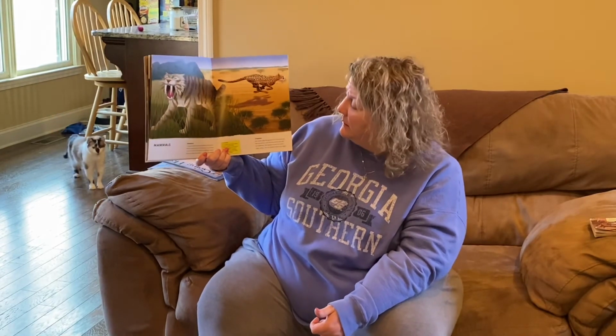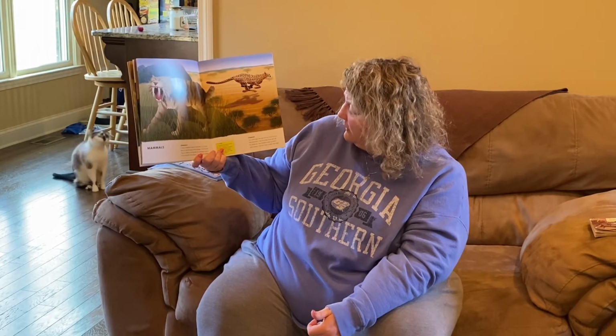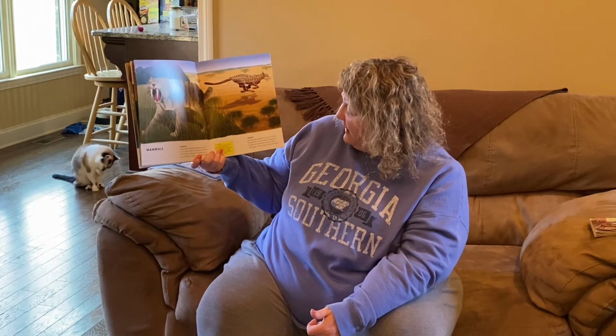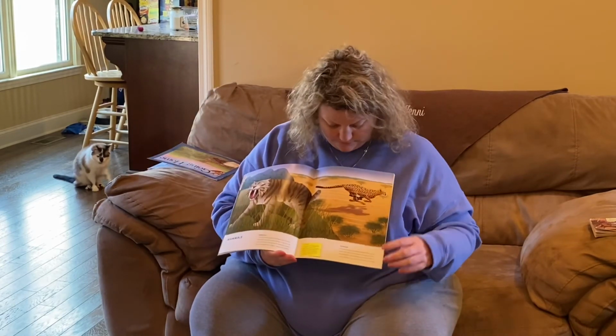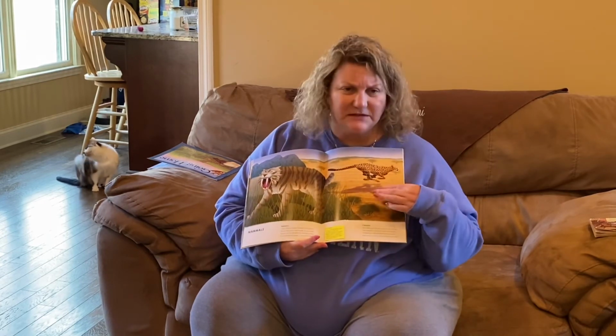And then comparing it with the cheetah. My claws grip the ground as I race across the savannah. I use my long, muscular tail for balance. The fastest runner on earth, I dash away. I do not have time to stay and fight. So, both cats, but this one was a ferocious fighter, and this one uses its speed so that it doesn't have to fight.